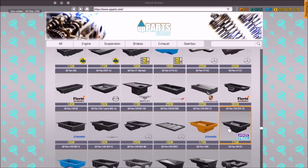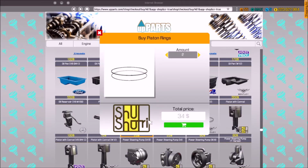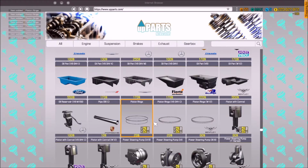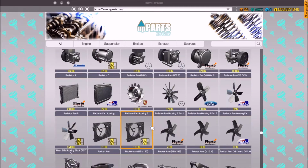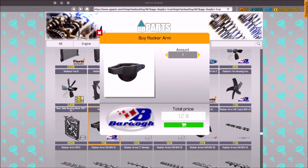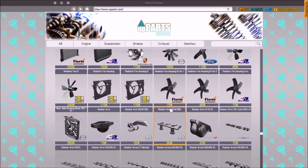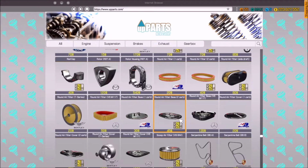V8, open. I believe this one is your typical piston rings. Man, I hope so. Radiator fan, rocker. Ooh, wait a minute, the rocker arms on this. Is these rocker arms? Okay, I'm gonna have to wait on that one because I am not sure.